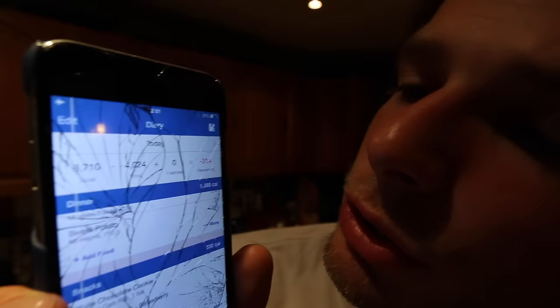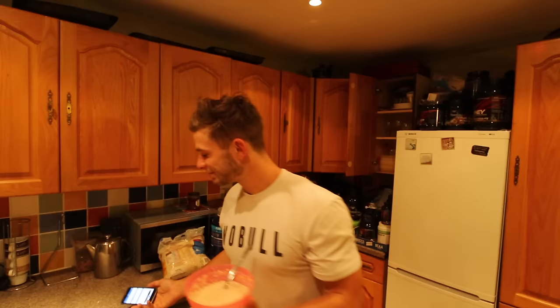100 grams of oats, 150 milliliters of milk, and 2 scoops of whey. Voila, final meal of the day. Just over 4,000 calories today, with 4,024 in total. And that is the end of my full day of eating for CrossFit.